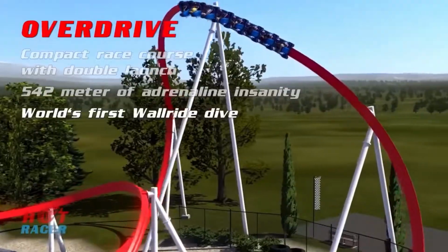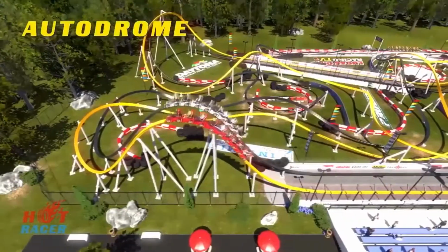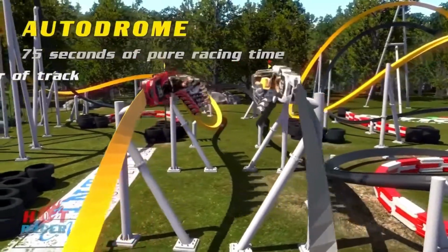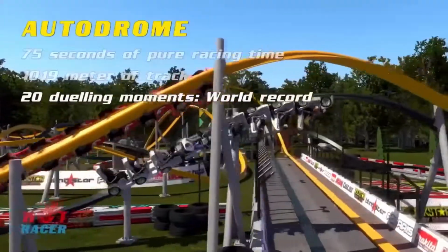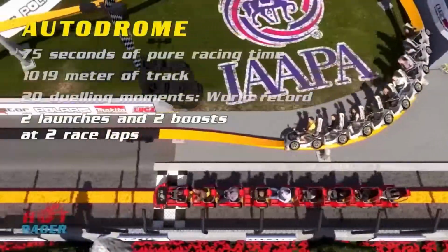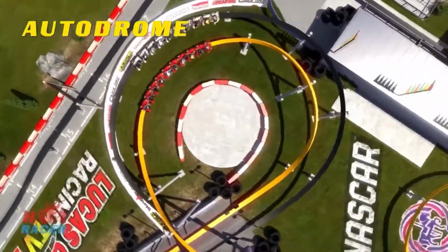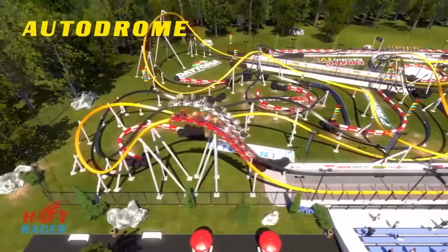The last Hot Racer model is called Autodrome. Who thought of that name? Anyways, that isn't the point of this. It will pack in a ride time of 75 seconds, which, since this is a launch coaster, we can assume is the prime ride time. If it is, that's pretty impressive. You've got a solid 1,019 meters of track with a world record 20 dueling interactions.